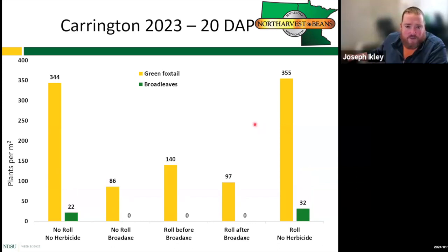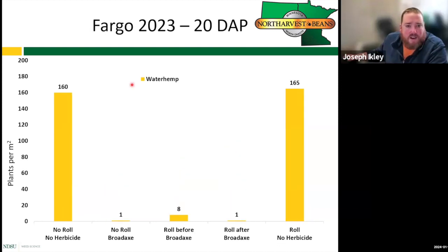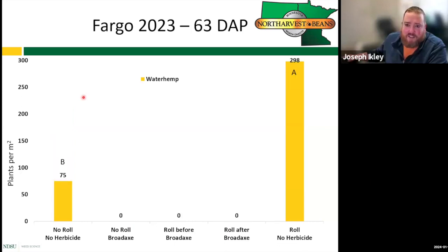Carrington, green foxtail basically dominated this trial, did not see a difference in rolling versus not rolling, and our herbicide application did decrease the pressure. The no-till site, similar to Carrington this year, by 3 weeks, we did not see the impact of rolling increasing that weed density, but we did take this out to about 6 weeks after planting. We did get some more rainfall about 4 weeks after planting, and we did ultimately see more weed pressure in that rolling treatment when we took these plots out an additional 3 weeks or so.